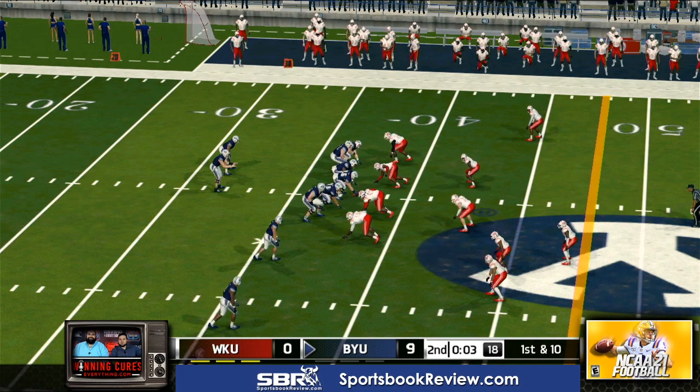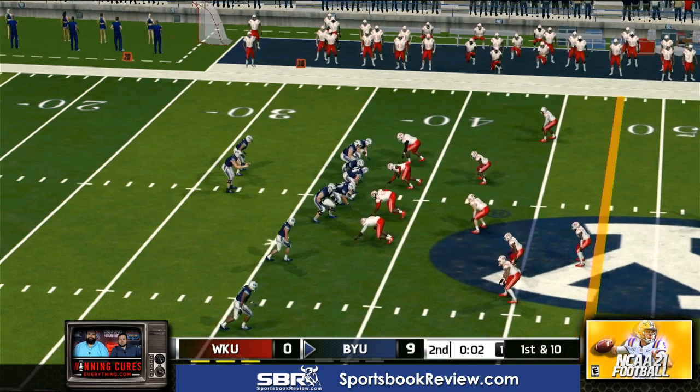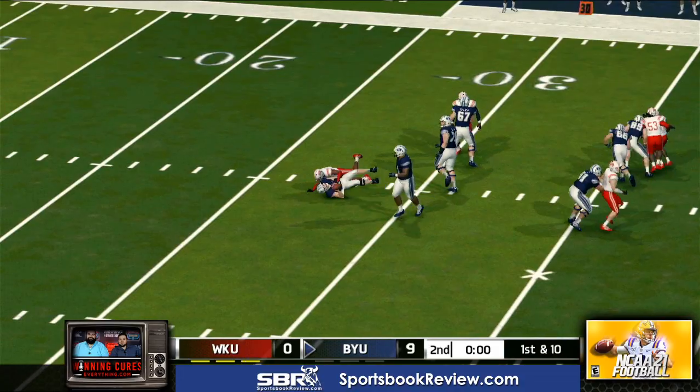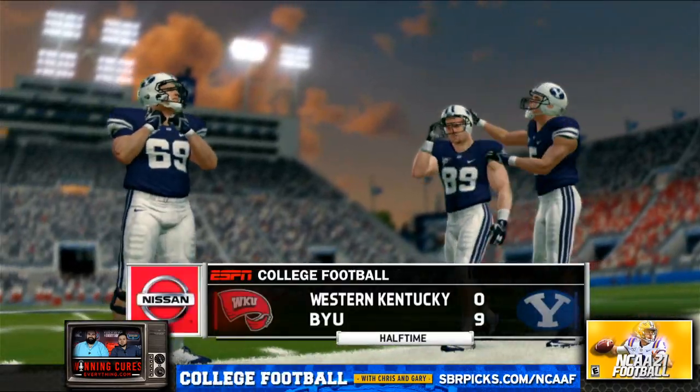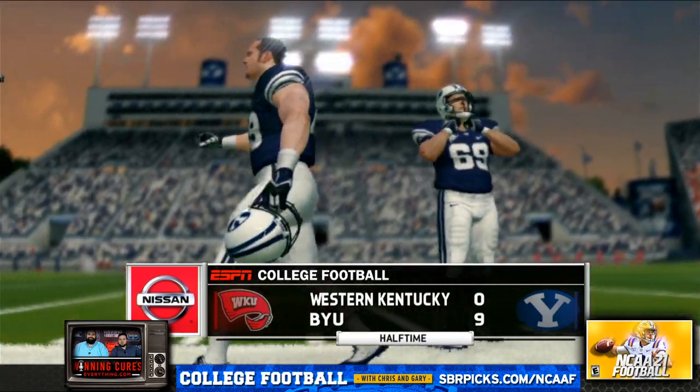We'll probably see how far he can throw it, as it should be the last play before the half. And he's leveled at the 30-yard line. So we've played two quarters. The Cougars in front, 9-0.